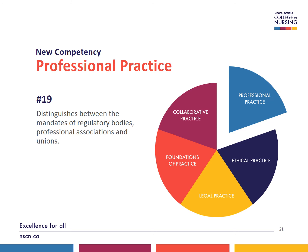This competency distinguishes between the mandates of regulatory bodies, professional associations, and unions. It is important to understand that regulatory bodies' mandate is public protection, professional associations promote those in the profession, and unions advance issues for the nurses in the practice environment.